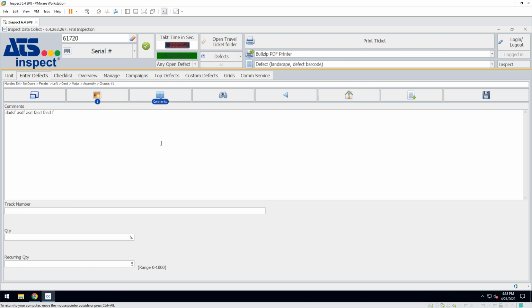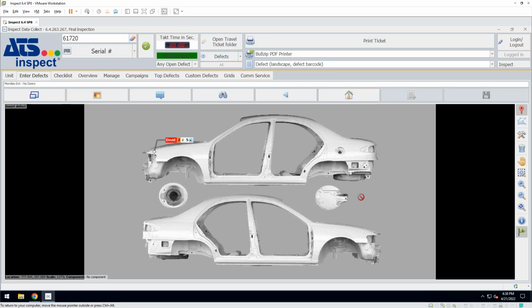This can be a really big time saver if you are doing inspections on batches of, for example, supplied parts, and the supplier has informed you that all of the items in the batch have a specific issue. And that's a really quick way to handle that.